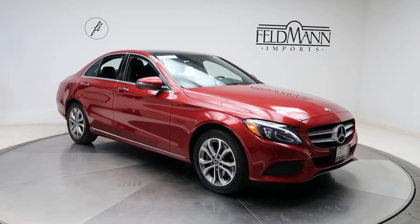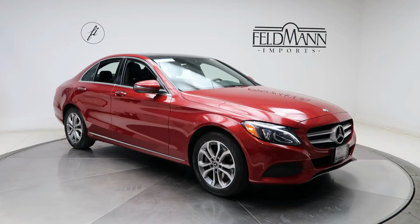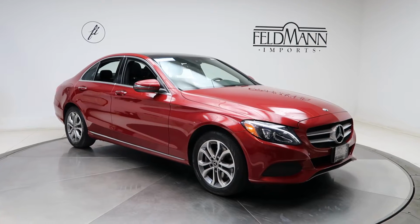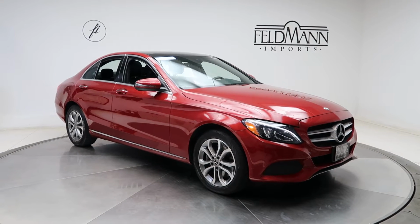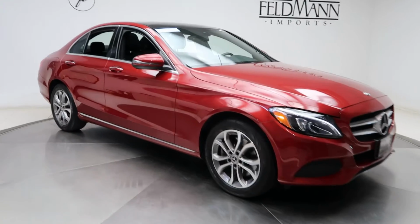Today we're taking a look at a certified pre-owned 2017 C300 4MATIC. This one's a Designo Cardinal Red Metallic. Underneath the hood is a 2-liter 4-cylinder turbo, pushing out 241 horsepower and 273 pounds of torque. We've got front and rear LED daytime running lights, 17-inch 5-spoke alloy wheels. The tires are in good condition.